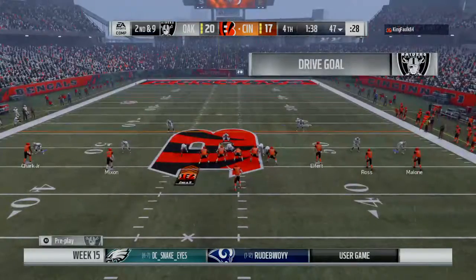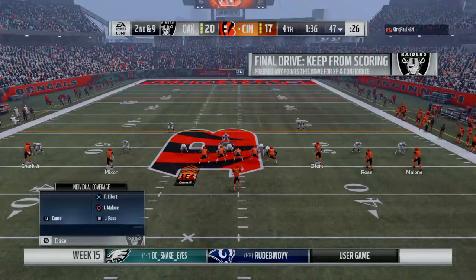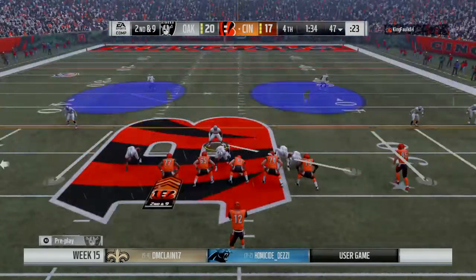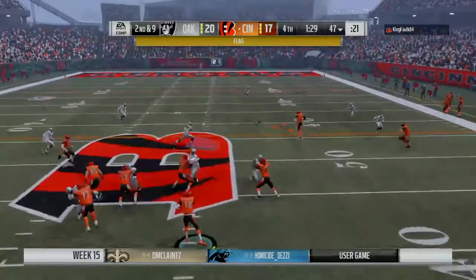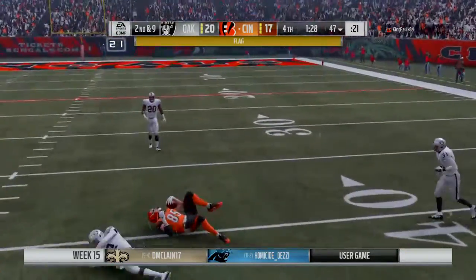tempo a bit. Yellow, yellow, reach in there. He'll look to throw. And the catch good. It's Eifert.